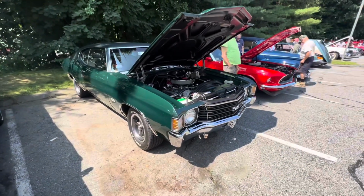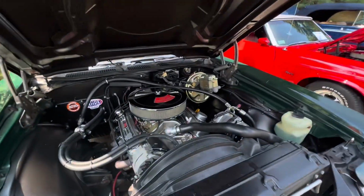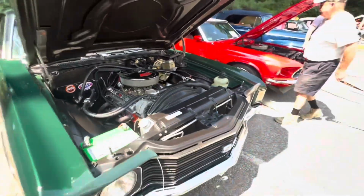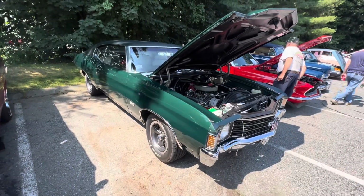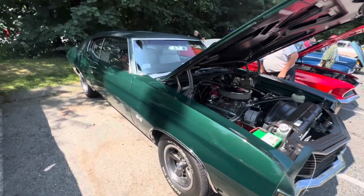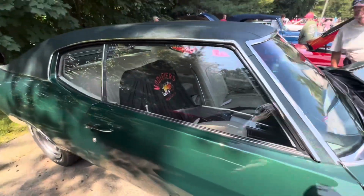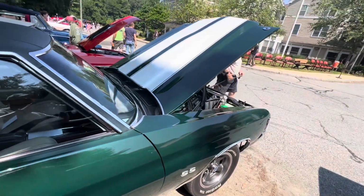So in the green with the 5-spoke mag wheels, this one is a 350. So I think I shot this one before. This was a neat car. Again, vinyl top, 5-spoke wheels, 350, same thing, front bucket seats. This one is a manual again, so another manual car. So a couple of really pretty GM cars from this era.